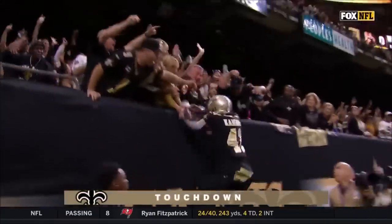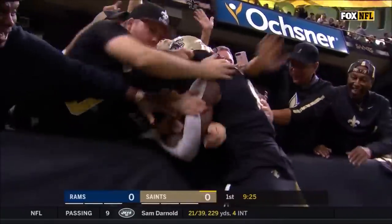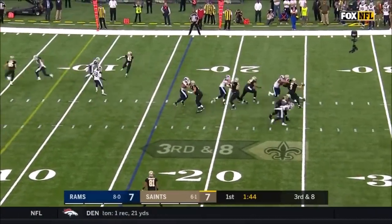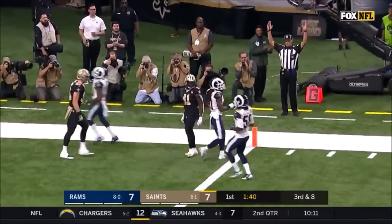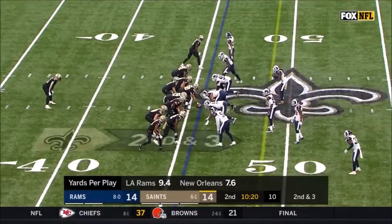What a drive by the Saints to start the day. Ready, set. Third down and eight. Breeze has a man. That's Kamara. He's got another. He dives. That ball came out.